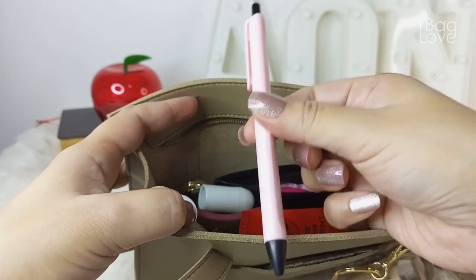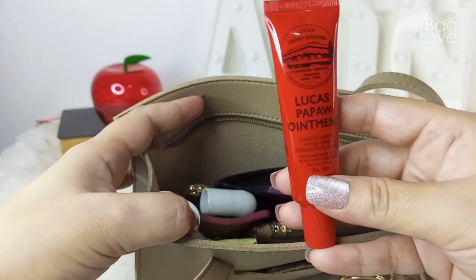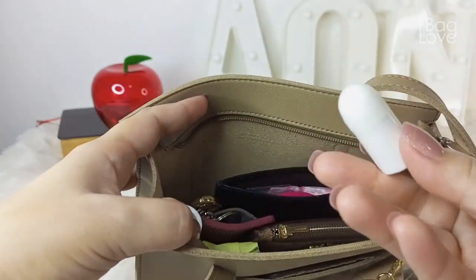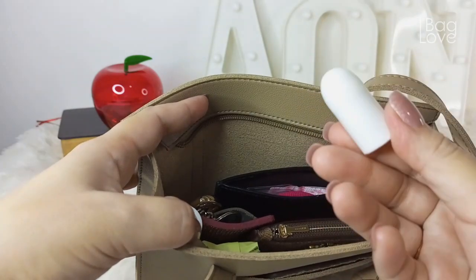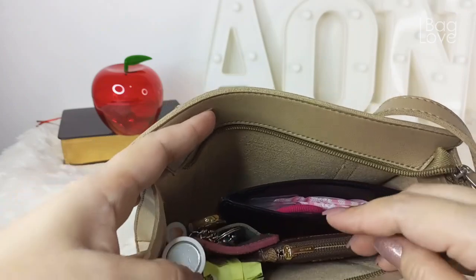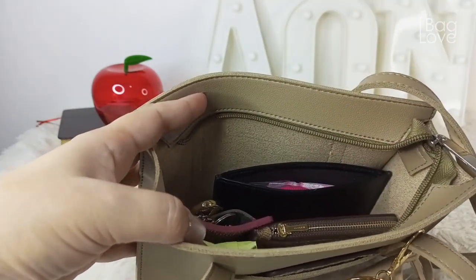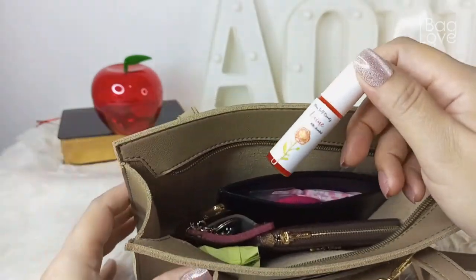I have here a pen. I have my Lucas Papaw ointment. And my favorite chapstick that I have removed the sticker. It already peeled itself. And then I have here my perfume. And I have here, I have a new lippy.